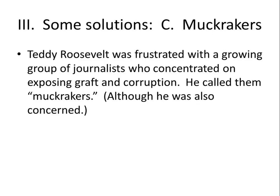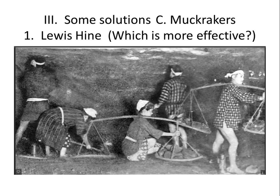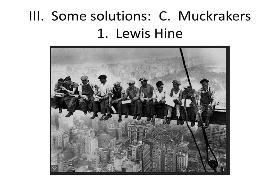So then we also have muckrakers, and Teddy Roosevelt is, I think, president at this time. So he's frustrated with a growing group of journalists who concentrate on exposing graft and corruption. He called them muckrakers. Although he also was very concerned with all this, muckrakers are from John Bunyan's Pilgrim's Progress, where the muckrakers are still worried about the muck around them, that they forget about the celestial crown. But anyway, usually in newspapers they would have drawings, but then somebody like Lewis Hine comes along and says, no, we need to have photographs. So he took a lot of photographs. That's kind of a fun one.